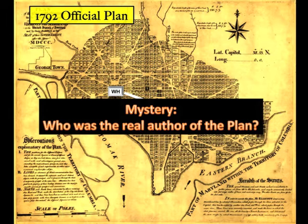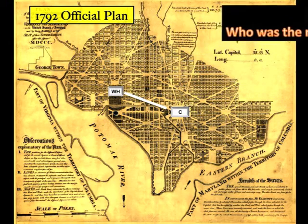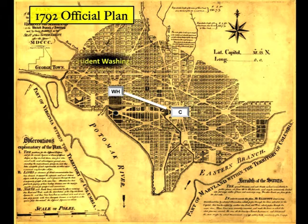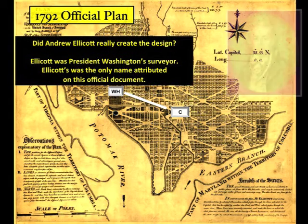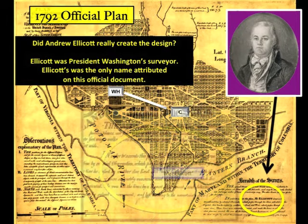Ellicott was President Washington's surveyor. Until the 1880s, Ellicott was the official author of the plan. It is a fact that the primary, if not only, document the 19th century city planners had to work with is in front of your eyes at this minute. Being faithful to their duty to fulfill the wishes of their first president, the plan was mirrored on the ground, almost flawlessly.